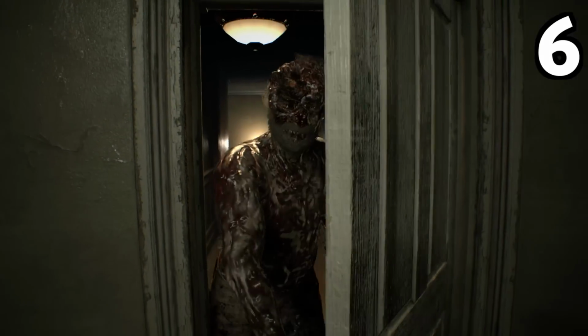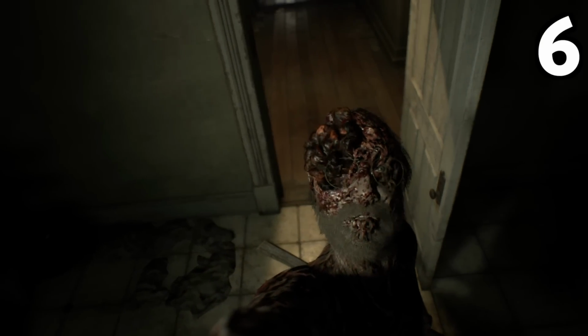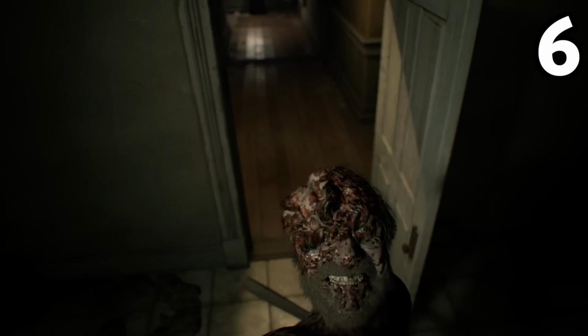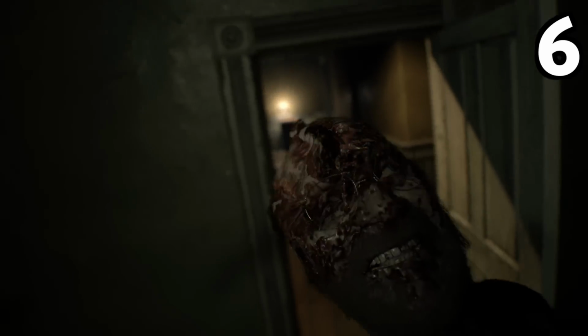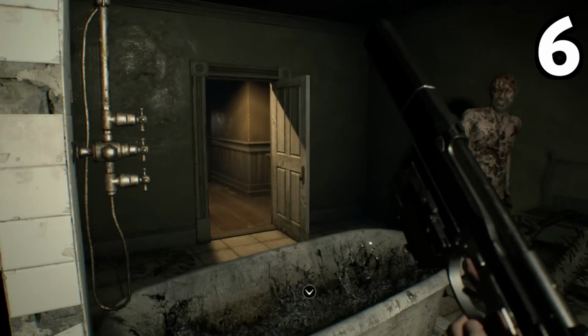Some members of the team weren't convinced that the first-person perspective would work until they made an internal prototype build and tried it for themselves. In 2013, there was an earlier version of Resident Evil 7 that was much more like the action-oriented approach of Resident Evil 5 and 6.